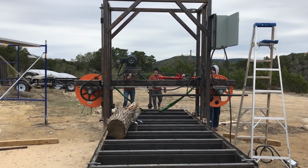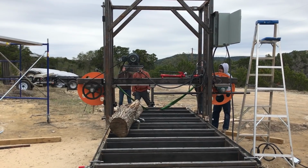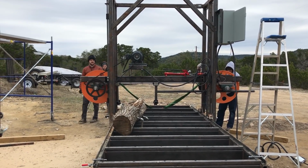We made a facing cut, and then we made a second cut to make an actual slab, and that'll be in April's video as well. So I do have some takeaways to share.